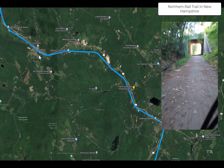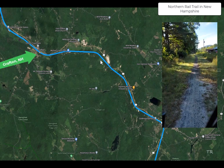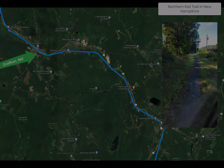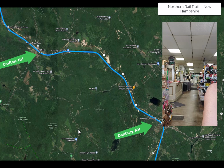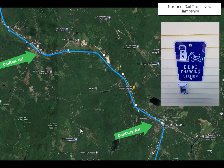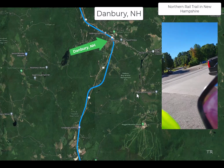Zooming out, you can see that this is Grafton where we just were, and we're going to go all along through the woods down to Danbury. Danbury is a place where you can get some food and some drinks, and there's even a charging station if you have an e-bike. But along this whole route, there's really no way of getting food or drink. Sometimes there are side trails that go to a restaurant, which is always nice when you see those signs.